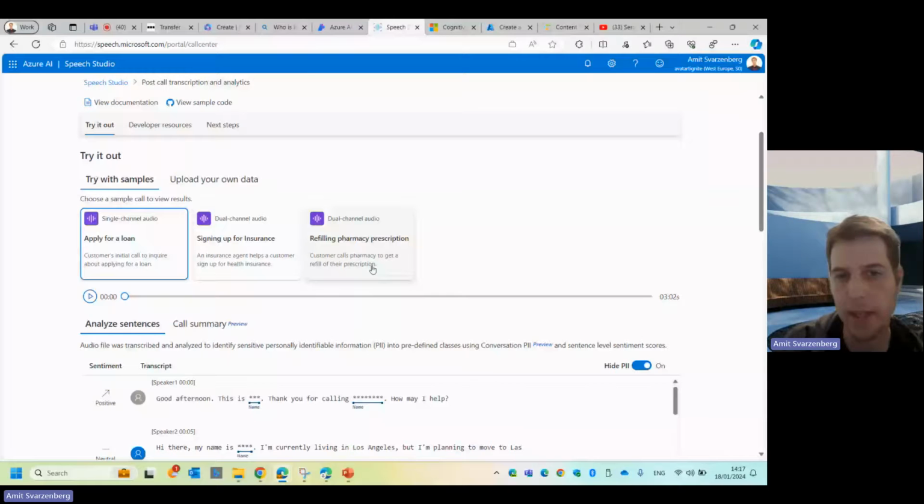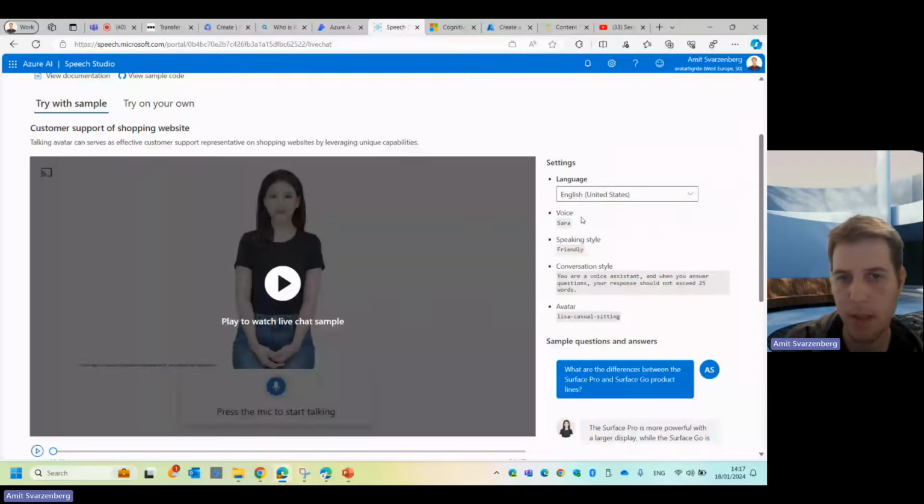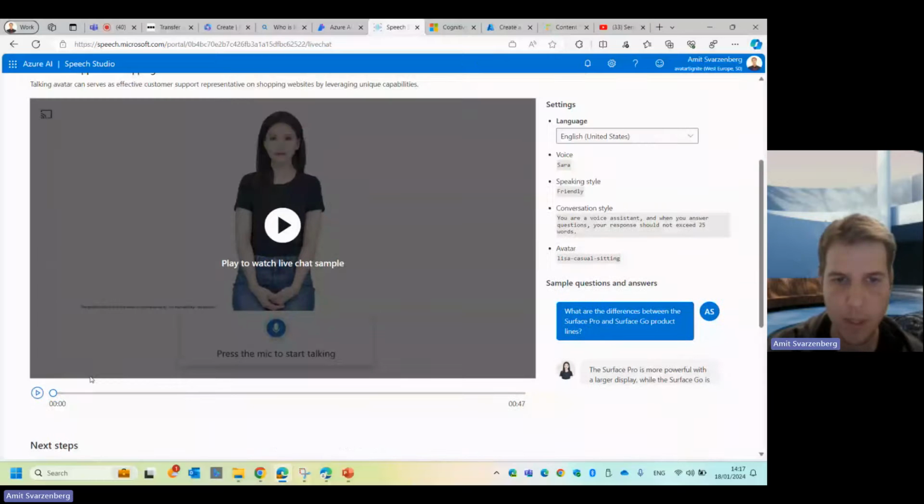You can now also create a chat avatar that will speak for you. It's super easy to deploy. I'm not going to show you today how to do it, but again, it's super simple. You can see it here.